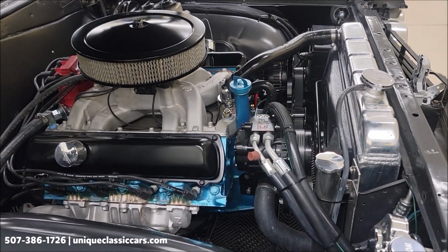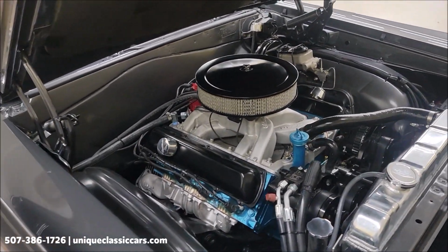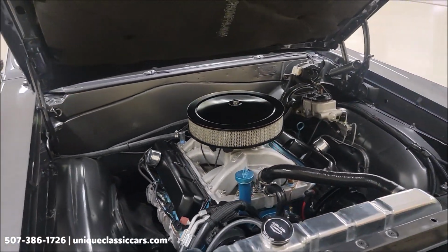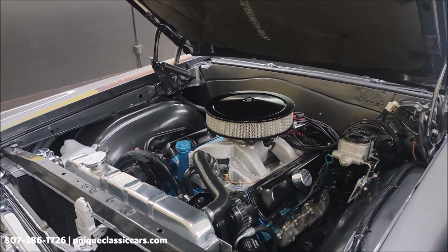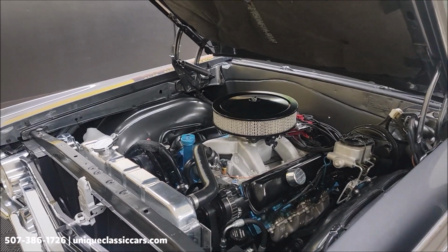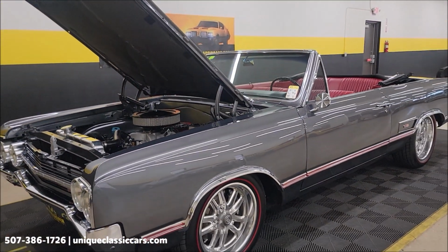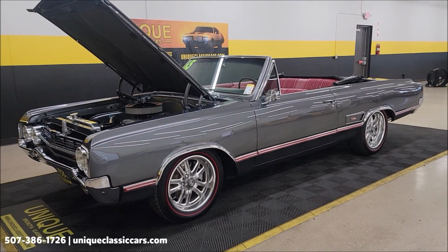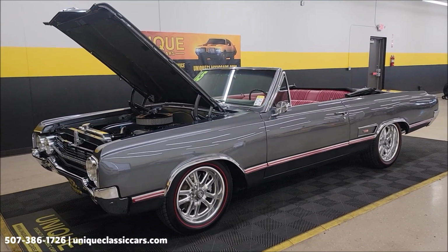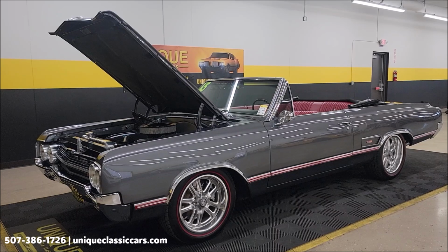AC compressor. It's a beauty, no doubt about that. Engine bay looks as good as the rest of the car. All right, let me pause this one more time. We're going to get the convertible top up so you can check out the condition of that. You'll be able to see it go up and back down, and then stick around to the very end. You want to see this car get driven, go down the road, take a virtual ride, if you will.